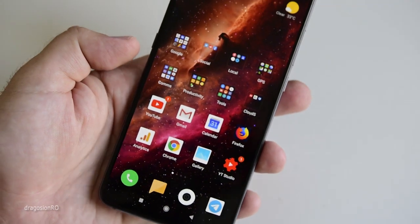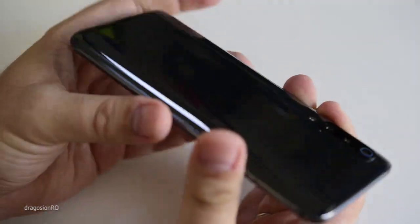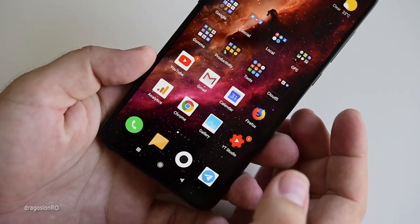Another strong point of this phone is the display, which is really beautiful. The size is 6.39 inch, a Samsung AMOLED display. It's a full HD, but it's really good, looks good.